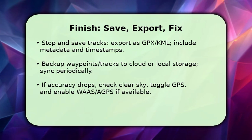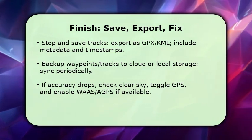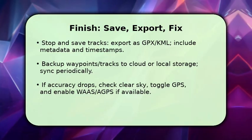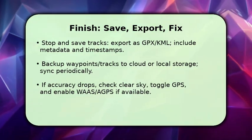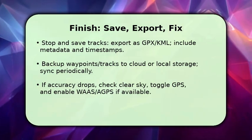To finish, stop your track and save it immediately, then export as GPX or KML with timestamps and metadata so other tools can read it. Make a backup by uploading to cloud storage or copying files to your computer. Sync routinely to avoid data loss.